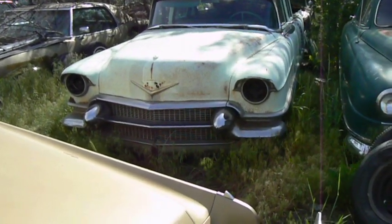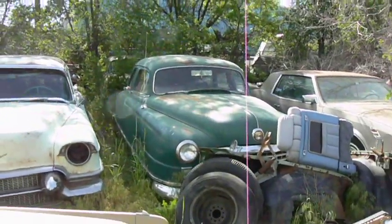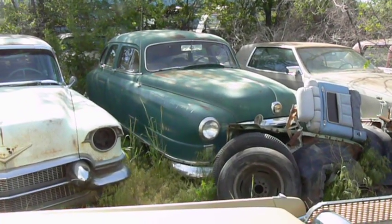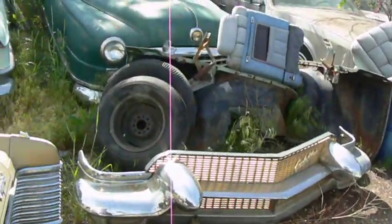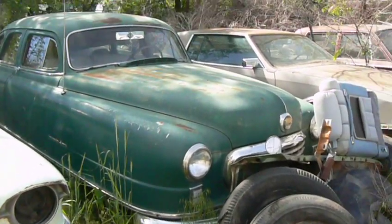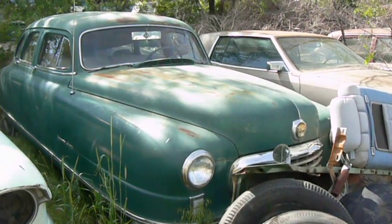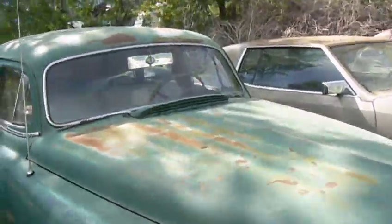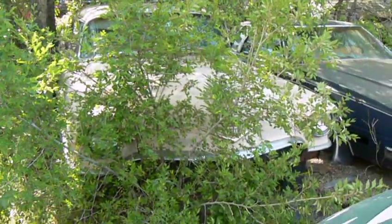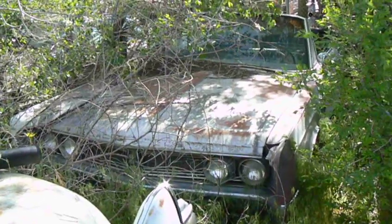'56 Cadillac, surely deserving of a restoration. 1950 Nash Ambassador, I think. Classic bathtub shape, and I believe there's a family connection for this car. For Wayne, I think this belonged to, if I'm not mistaken, his grandparents. Another Cadillac, 55 or 56. Chrysler convertible, circa 1967.